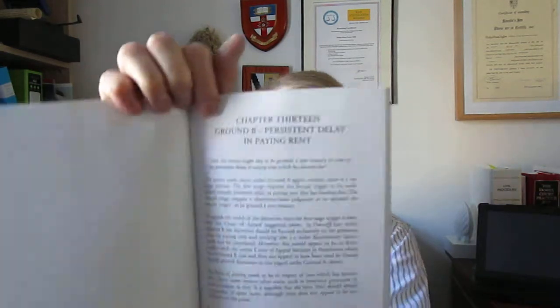However, you've actually got here the sort of questions that your client's going to ask you. For instance, Chapter 13, Ground B, persistent delay in paying rent, a fairly common one. Now remember what we're talking about, commercial tenancies. Well, let me talk about the book, and I've borrowed from it some of the statements that are contained in the marketing blurb, which you'll see on the web. I've done that mainly because when we have it published, sometimes people won't know anything about the book, so it's useful to have a statement as to exactly what it is.